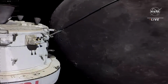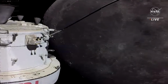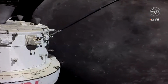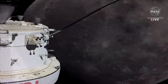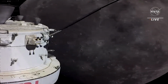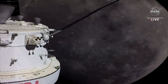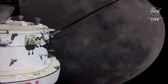And if you're just joining us, Orion is now 1,550 miles away from the moon. We are anticipating today's return powered flyby burn to begin 43 minutes from now. This burn will last 3 minutes and 27 seconds. During the burn, Orion will be in a loss of signal period because it will be directly behind the moon, and the moon will be blocking the signal with the Deep Space Network. Today's loss of signal will last for 30 minutes.